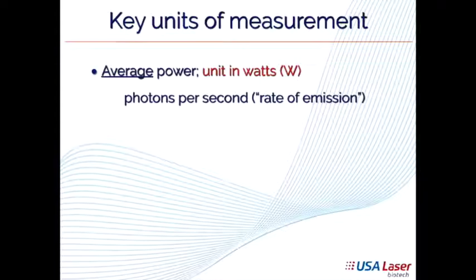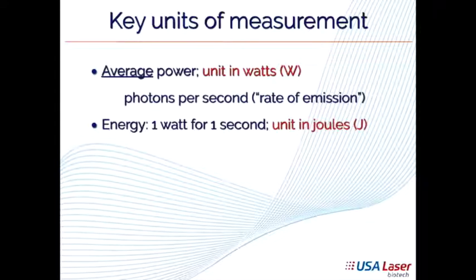But in the case of light, that's photons per second. So the rate of emission is the amount per unit of time. So it's a rate of emission. Quite different from energy. Energy is the total amount of energy, the total amount of photons. So in this case, time comes into play. The unit is joules, and a joule is defined as 1 watt for 1 second.